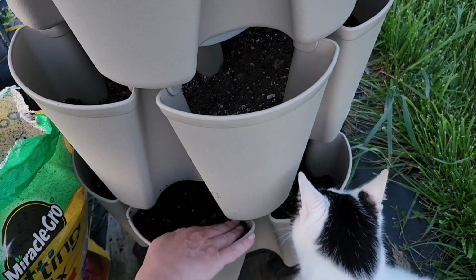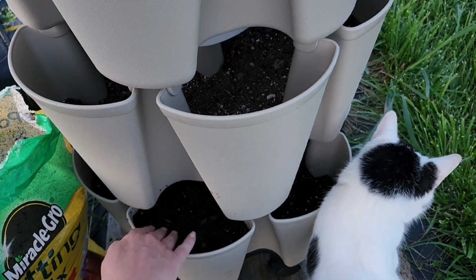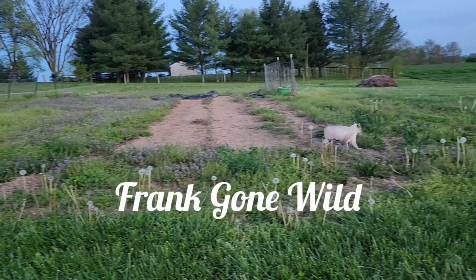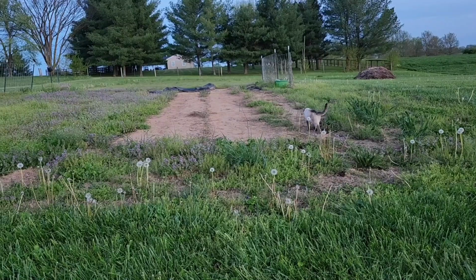Okay, now that I've got my seeds in there, I'm gonna tamp it down just a little bit. Frank is up there just playing.